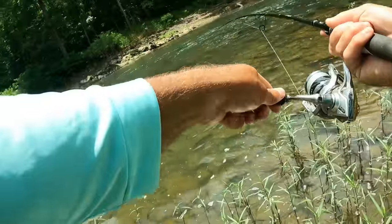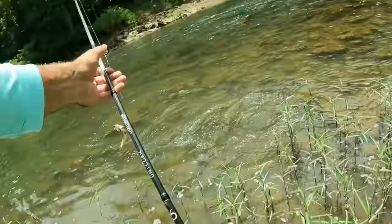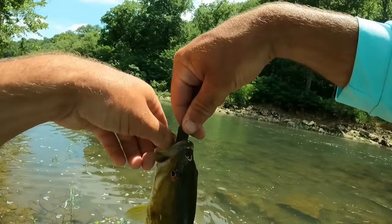Gotcha! I saw him swim over and eat that thing. Is that a largemouth? That's a smallie. Whoa, look at there. Oh, what's that jumping? Is that a big bass? I don't know what that is, but here's my second fish of the day.